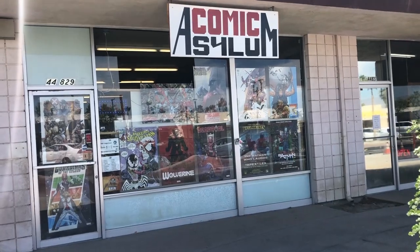The helpful staff over at Desert Oasis Comics helped me out when I asked which shop I should go to next. He told me there was a shop right around the corner called Comic Asylum. So you know what I did? I went straight to Comic Asylum. All right, guys, second stop for today is the Comic Asylum. All right, let's do this, guys.